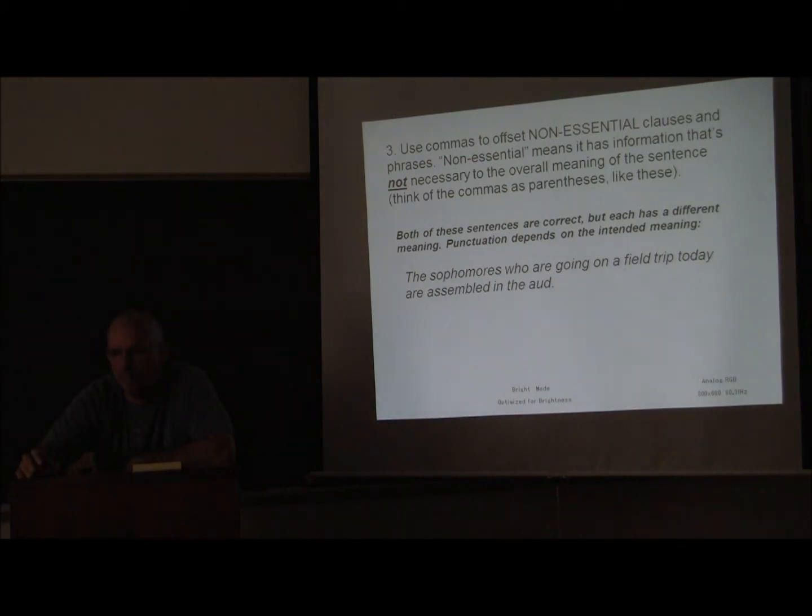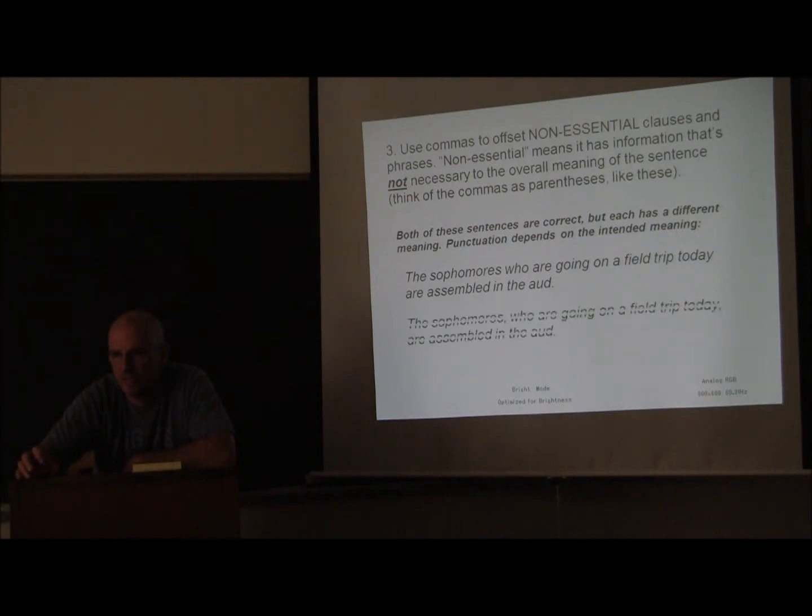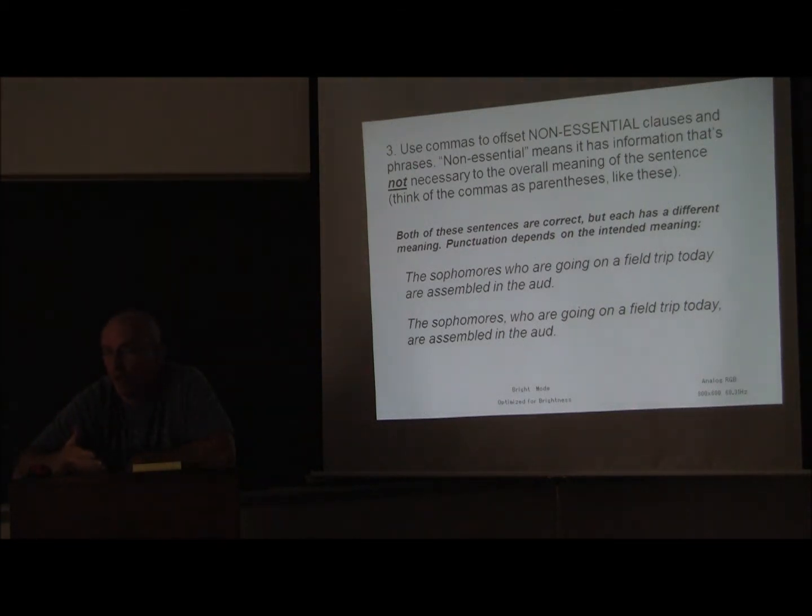Okay, the sophomores who are going on a field trip today are assembled in the auditorium. There's one sentence. Same sentence, same words, but I'm adding some commas. The sophomores, who are going on a field trip today, are assembled in the auditorium. You can tell by how I read it if there's something different in the second one. How are those two sentences different? In the first one, all the sophomores are going on a field trip, and the second one, just the sophomores are going on a field trip.